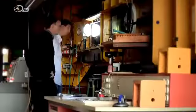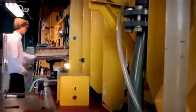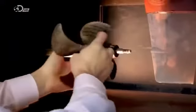Price for a propeller, yeah, more or less $1 million. We've been waiting for this design here for 2 years. I think it has really paid off.